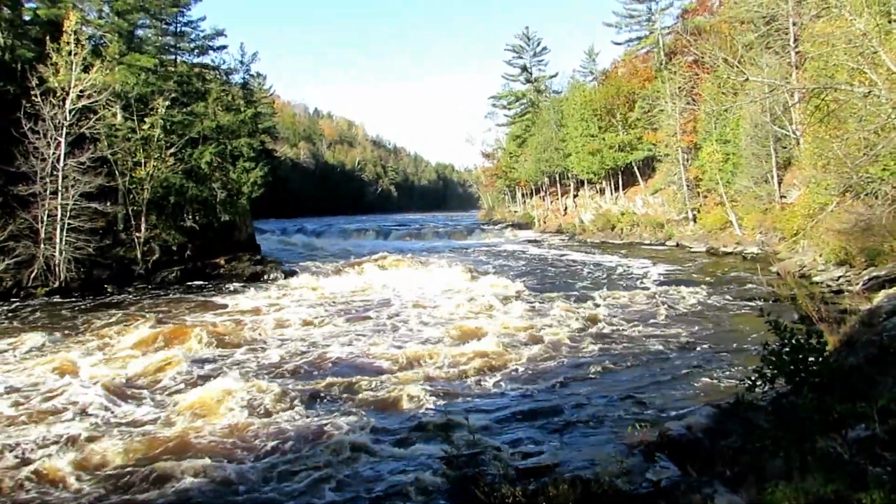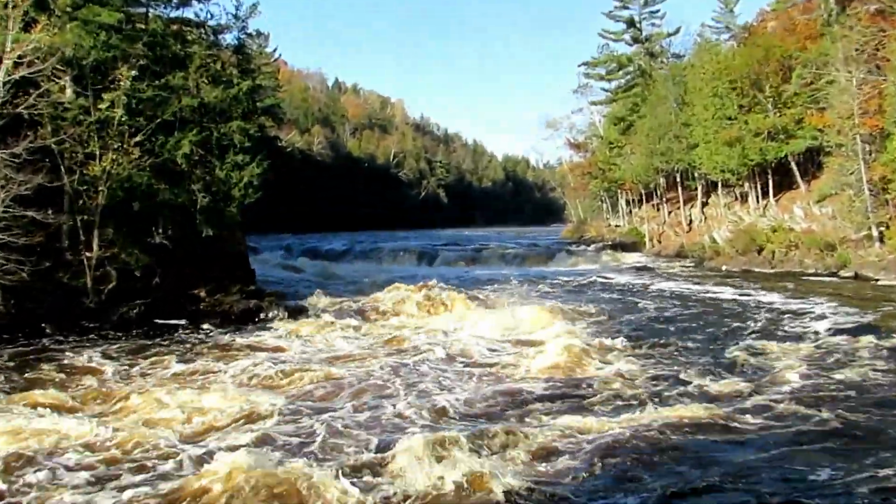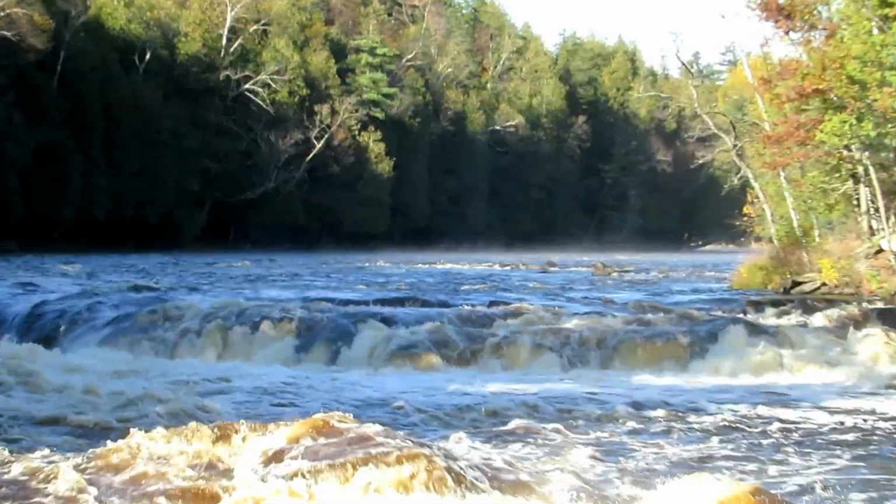Huh. Beautiful. I love the mist that's coming off the water upriver.